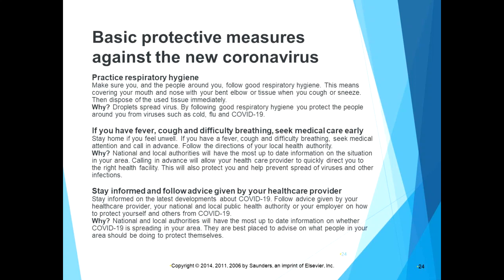You should stay home if you feel unwell. If you have a fever, cough, and difficulty breathing, seek medical attention and call in advance. Follow the directions of your local health authority. So the Washington State Health Department is recommending that if you have symptoms, you call your primary doctor's office and they will tell you what you need to do and how they're going to collect samples or whatever they need to do. Don't go to the emergency room unless you're having difficulty breathing.